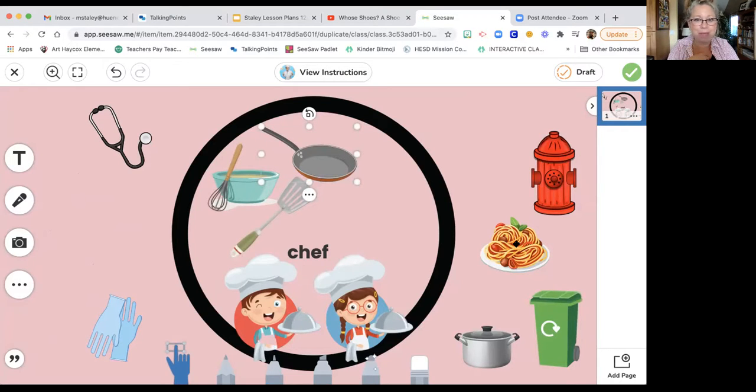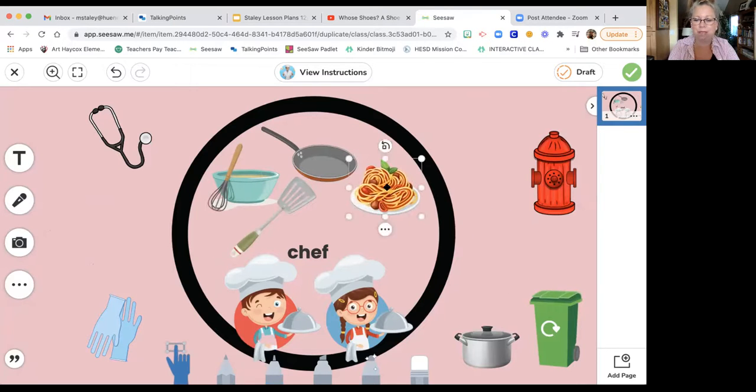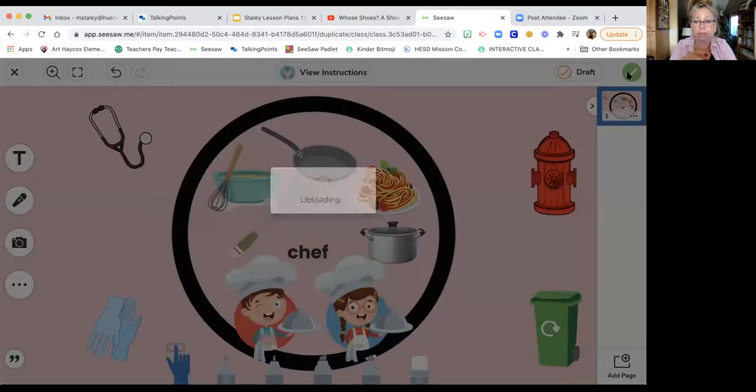Ooh. Can they make you spaghetti? Yes, move that one in. What about a pot? Yes, pues sí, necesitan eso para cocinar. Entonces, esto es todo lo que necesita un chef para cocinar. So then go to your green check, paloma verde.